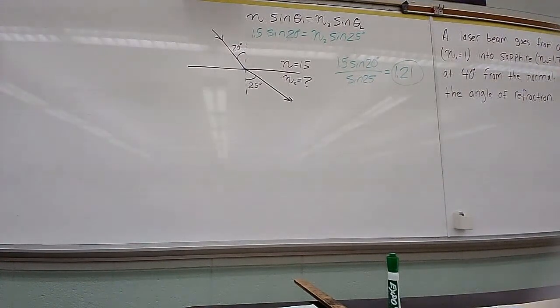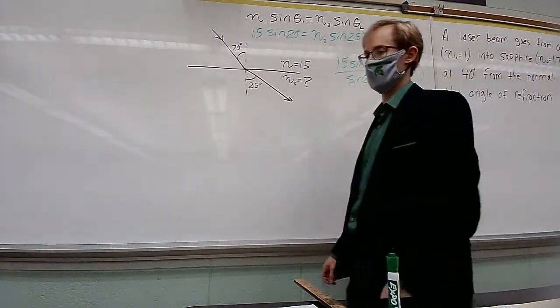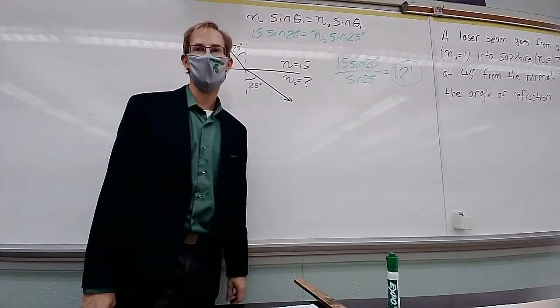That's a good point, though. If you've been using your phone to do these math problems, remember, you can't use your phone on test day. You have to have a legit calculator. I do have calculators in the back. They are not graphing calculators. They're simple calculators, but they do have sine and cosine.